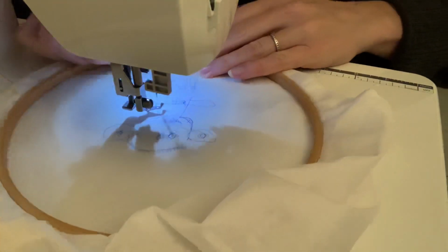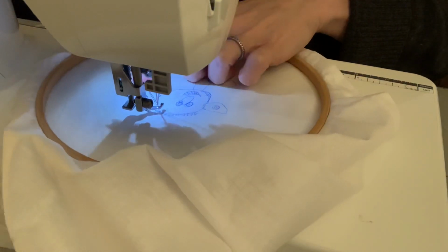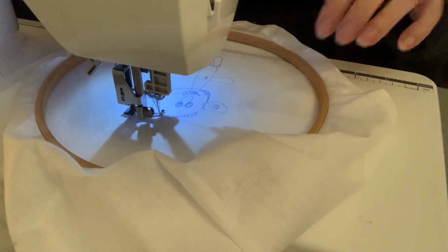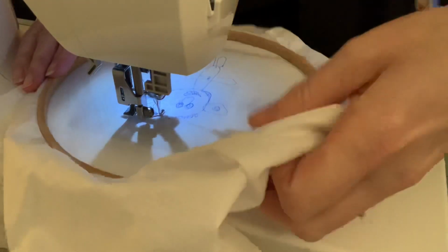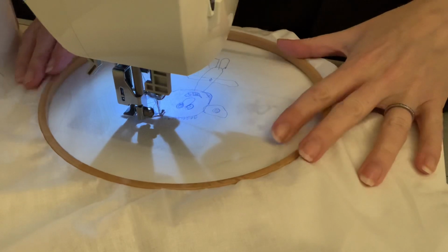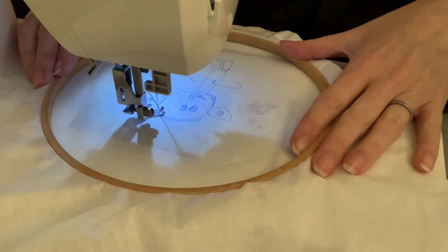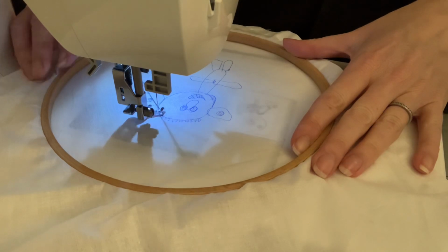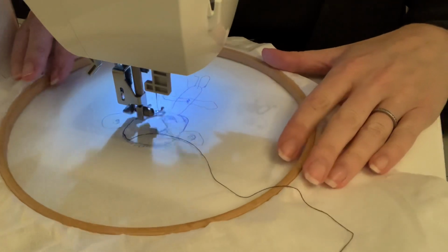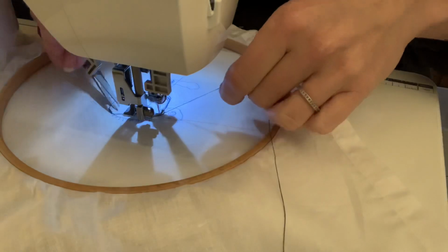Right, so find your starting point. I'm going to start up here on this head. Put your presser foot down. They recommend have a glass of wine before you do this. Now what you do is you don't worry about moving this round and round. You just go up and down and side to side, and you go slow. That's a bit too slow. And you just try to follow the lines. Let me just get rid of that snip.